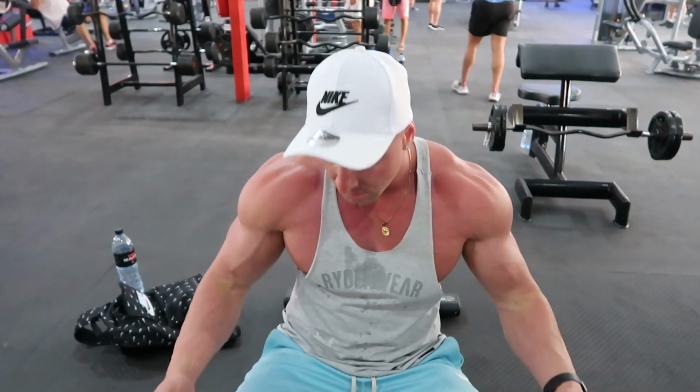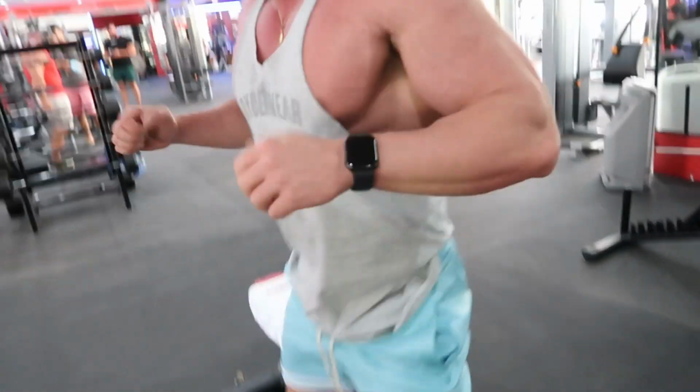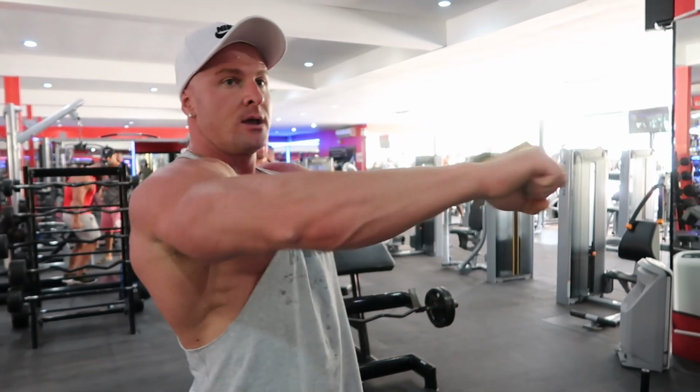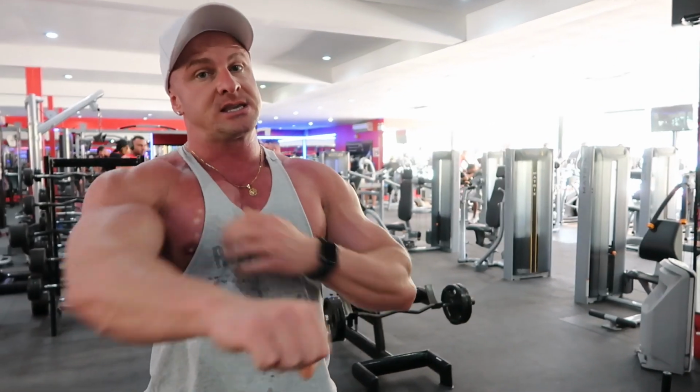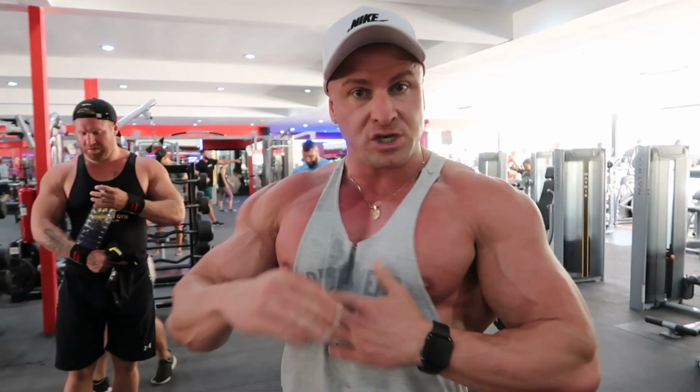Fifth exercise, guys, is dumbbell partial press. I'm going to be using a small range of motion, just like that. Now, why am I doing that? Because using a full range of motion like this, what happens? We lock out the elbows and we take that stress off the chest. Sometimes it's good to get that contraction, but we want to keep the stress on the chest.